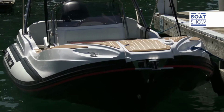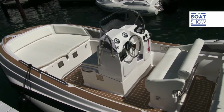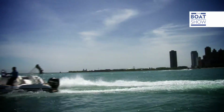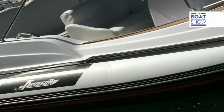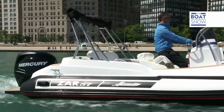Getting rid of the tubulars at the bow means there's more space on board, both to lie down and in terms of storage space. To be honest, the whole deck is different to other boats. For example, the walls are quite high and give a good sense of security to the passengers.